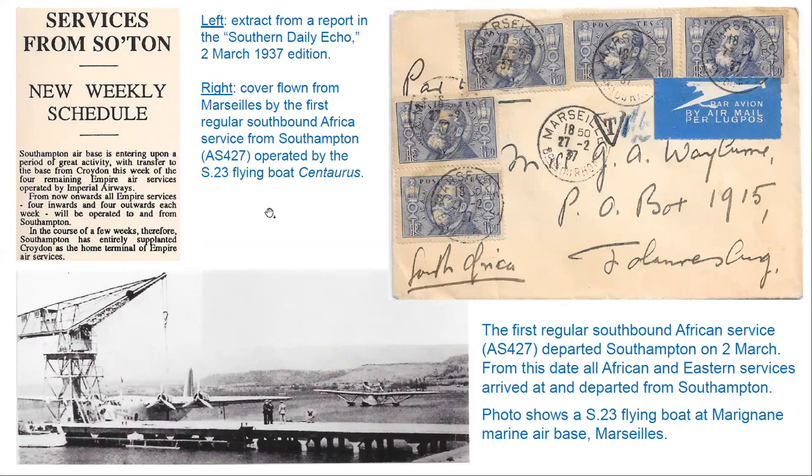I think I have neglected to say, you might wonder why all these covers are to or from Africa, but that's what I collect, so I only have examples of that. But anybody interested could equally collect covers from all the way along the eastern route from India, Malaya, Australia, etc., to illustrate these events if you're so inclined. So that's regular services now from Southampton, two a week in March.